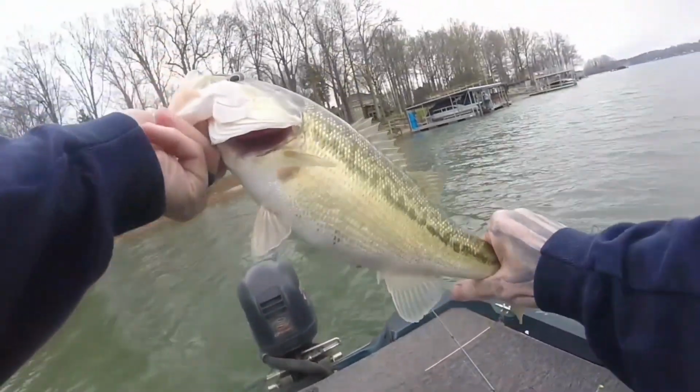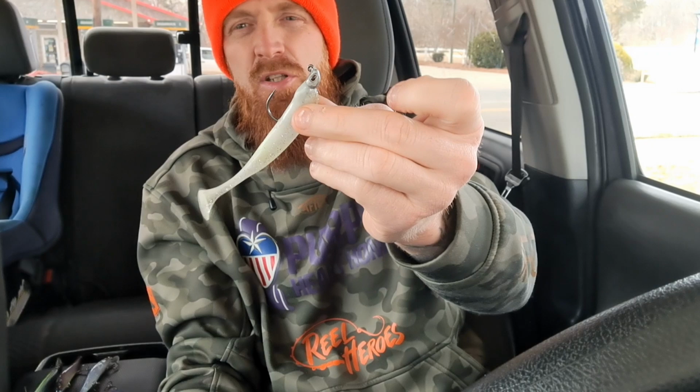I really like the gray heads too. It seems like I catch more fish. Maybe it's more natural. It's probably just in my head, but fish will probably bite anything. But I like that gray head. I kind of like these VMC hybrid swimbait jig heads.